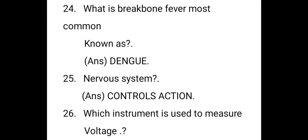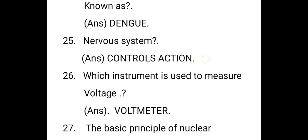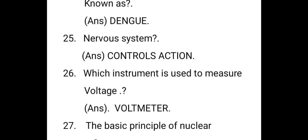So next question: what is the backbone fever, most commonly known as dengue? Dengue is a viral infection transmitted to humans through the bite of an infected mosquito, the primary vectors.